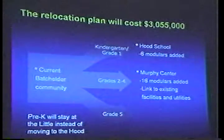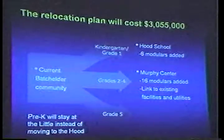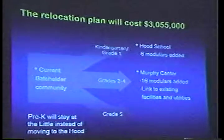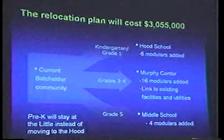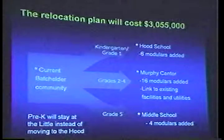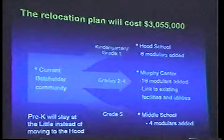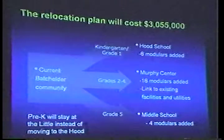The land out back would become a modular city, basically, and link into the existing facilities here, for the cafeteria and plumbing and sewer, septic. And then the 5th grade would go to the middle school, where 4 modulars would be added to the middle school. One other quick note, the pre-K would actually stay at the Little. It had been planned to move to the Hood, space permitted.